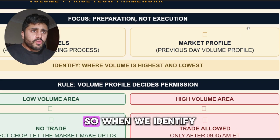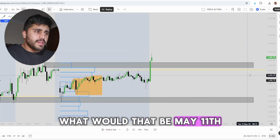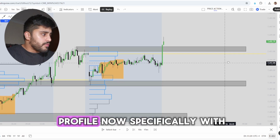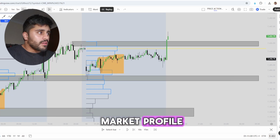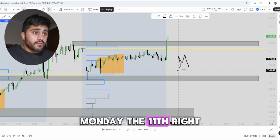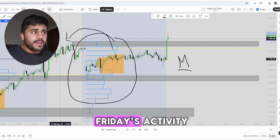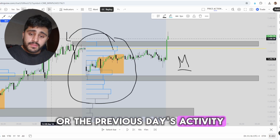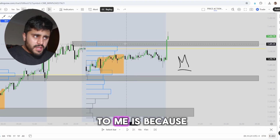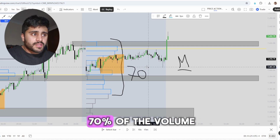So when I identified volume on the 11th of May, this is what I was looking at. I use market profile. This was Monday, the 11th, and this volume profile corresponds to Friday's activity, the previous day's activity. Why is the previous day's activity important to me? Because this blue region here represents the top 70% of the volume.